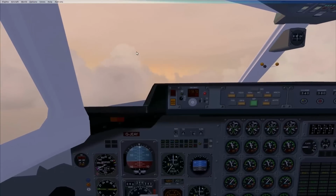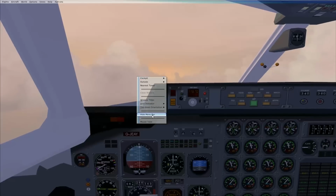Right, let's go to normal speed. We're 65 nautical miles out.